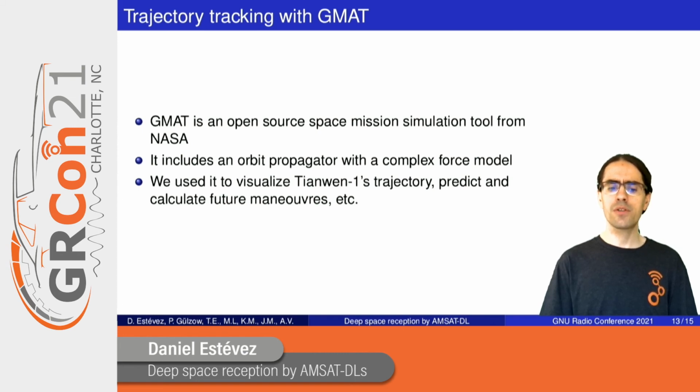We have used it to visualize Tianwen-1's trajectory, find where it was going to be in the future, to predict maneuvers and things like that. That has been really useful because the Chinese only announce the maneuvers with 1 or 2 days in advance or even afterwards. So using the telemetry data from the spacecraft and GMAT, we could predict when these kinds of maneuvers were going to happen.